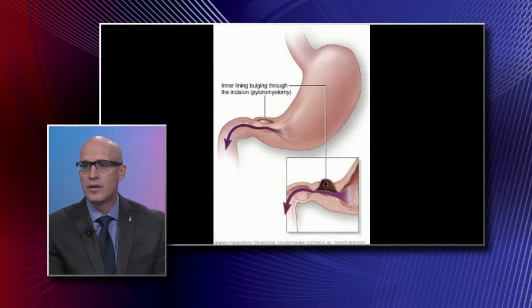Is this a laparoscopic procedure, doctor? We do it laparoscopically as well, yes. How long does a baby stay in the hospital, and how uncomfortable is the procedure? Obviously, the baby cannot talk or say anything, but how is the outcome? Well, the surgery is done through, we place a scope, a telescope through the umbilicus, that's the belly button. And then we make two small stab incisions in the upper abdomen, one on the left and one on the right. So the incisions are very small.